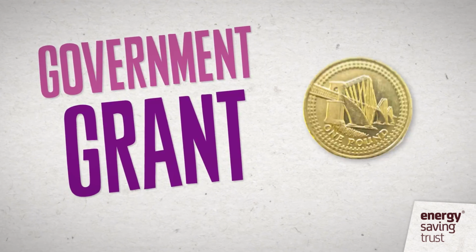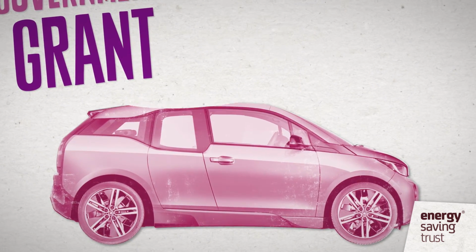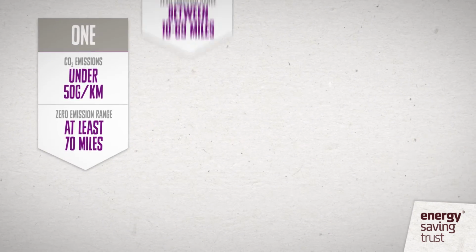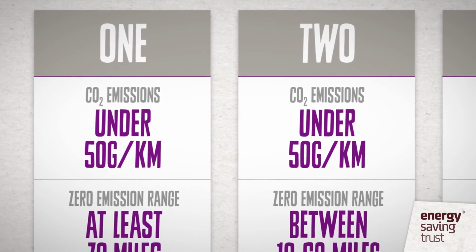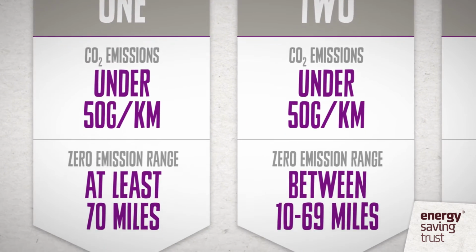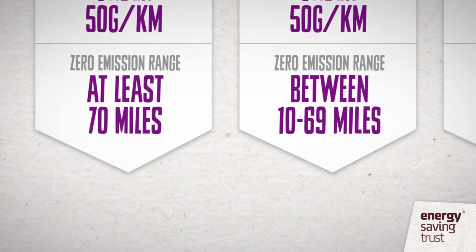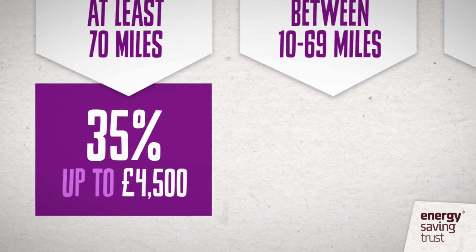You can get a government grant towards the cost of a new electric car or van. There are 4 categories of low-emission vehicles. The grant you get depends on the category. Category 1 vehicles with CO2 emissions under 50 grams per kilometre and a zero emission range of at least 70 miles, so mainly pure electric vehicles, are eligible for a grant of 35% of their cost up to a maximum of £4,500.